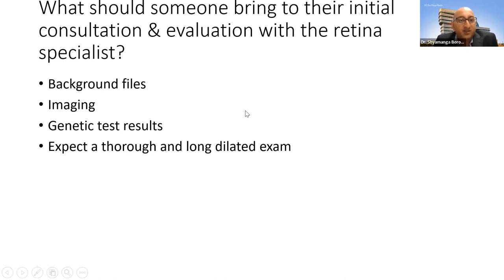So one of the first questions was, what should someone bring to their initial consultation and evaluation with a retinal specialist? So to start with, there are various different levels of retinal specialists, as there are various different levels of optometrists. A retinal specialist can be someone who specializes in the back of the eye and has done their residency and fellowship looking at the back of the eye. There are many of them, especially in California; in San Diego, there are more than 30 or 40 retinal specialists. They will initially look at the back of the eye, take a history, and they may do quite a few things, including genetic testing.